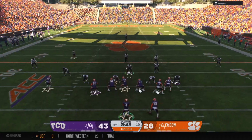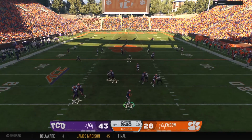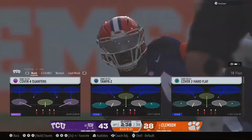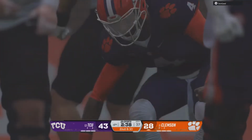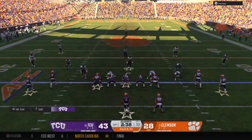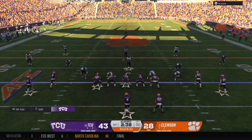How about that last drive? Just carved him up in the air, David. Yeah, and how about that quarterback? You gave him the ball, and he delivered the goods. Great job taking apart the defense, Jesse, on that last drive. He really did, David. I mean, that was a masterclass in just reading coverage and being accurate.